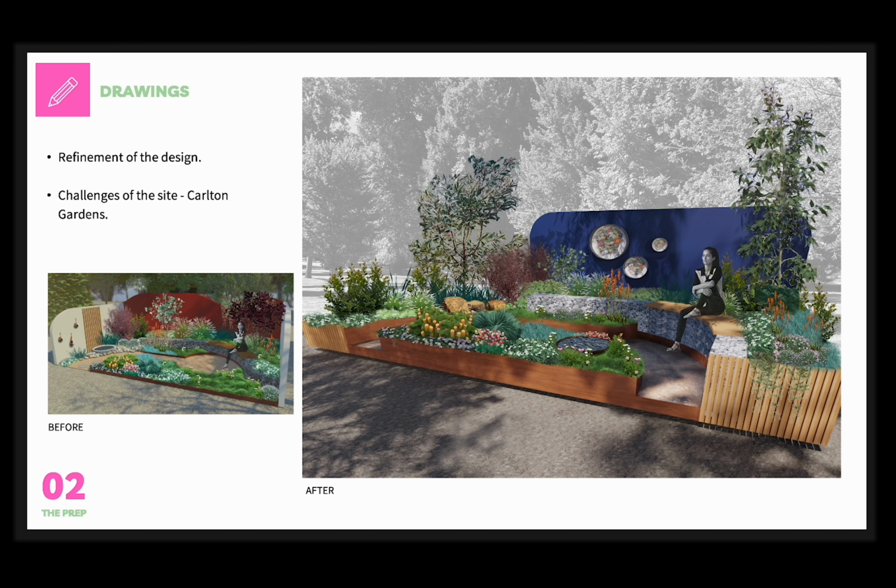The path internally was also extended to provide an exit for the garden, and the whole structure was raised up around 400 millimetres off the ground. The main reason for this was the need for site protection at the Carlton Gardens, which meant that we couldn't actually disturb the ground at all, so no footings and no earthworks were allowed.